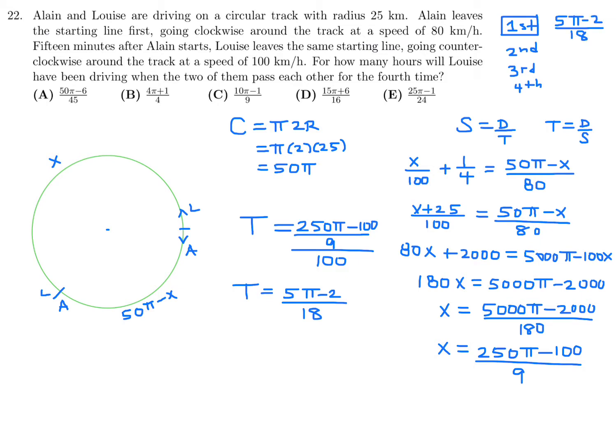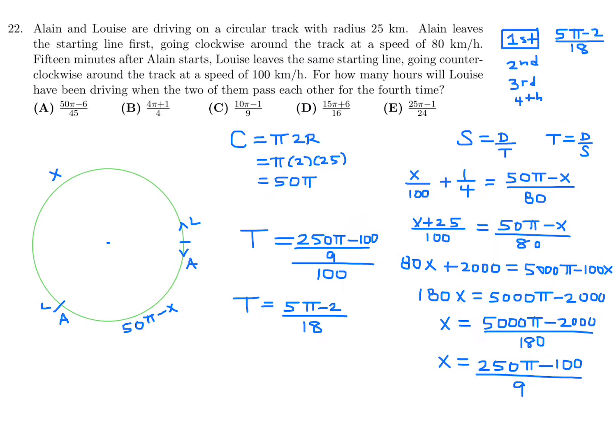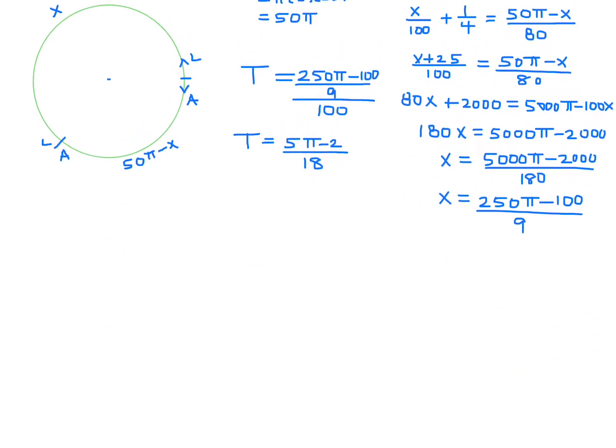Now I think, man, this is going to be time consuming. Second, third, fourth. Well, there's some good news. The good news is that all of these are exactly the same. And I hope when I draw the next diagram, you'll understand why.